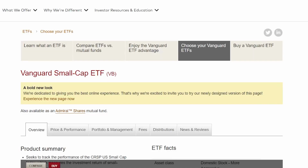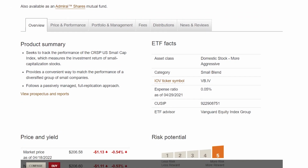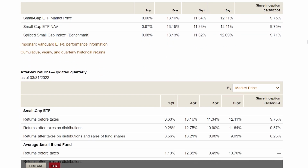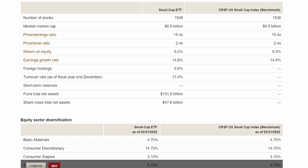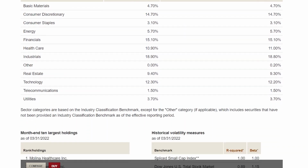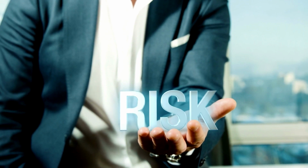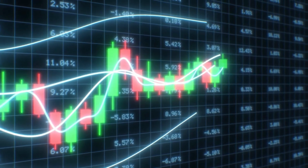The Vanguard Small-Cap ETF saw its biggest drawdown of 53% in 2007, when it took 1 year and 10 months to recover. Vanguard Small Cap ETF is also inexpensive, coming in at a yearly cost of 0.05%, or 50 cents for every $1,000 invested. The risk level for this ETF is on the high end at 5 because small cap stocks are naturally riskier due to their size and short-term volatility.